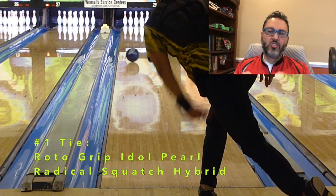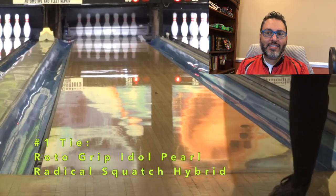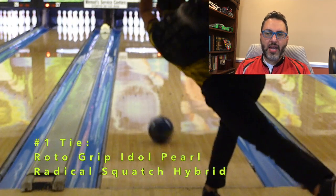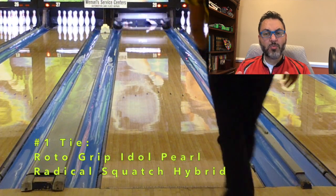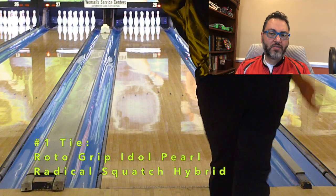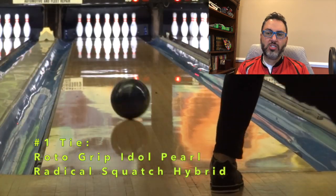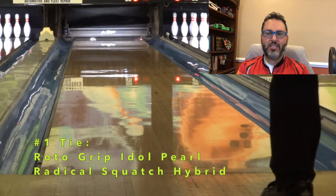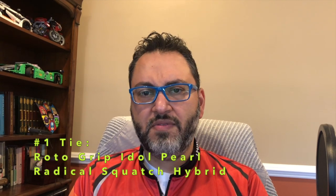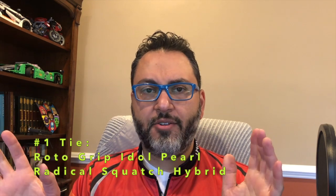The Idol Pearl has a strong enough cover, even while being a pearl, to fit in the mid-control. Really, a touch of surface makes it fit smack dab in the middle of this category. It may have perhaps a touch more back end, making it somehow straddle the mid-defined and mid-control category for some, but honestly, its smoothness makes it more easily controlled, which pushes it squarely into this category for me personally. And again, this is another ball that you see all the time on TV. It works, and it's very versatile. Left side, right side, doesn't matter.